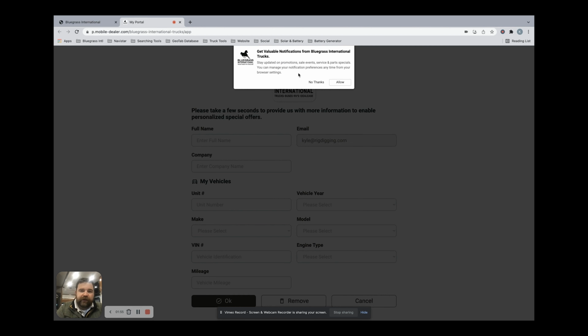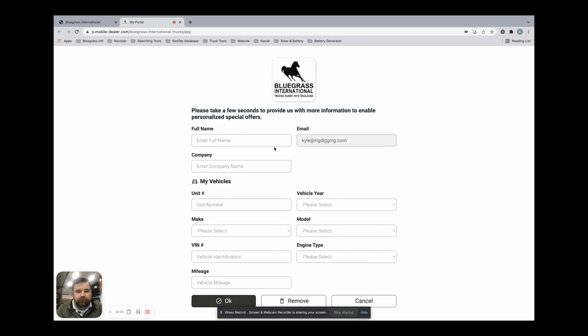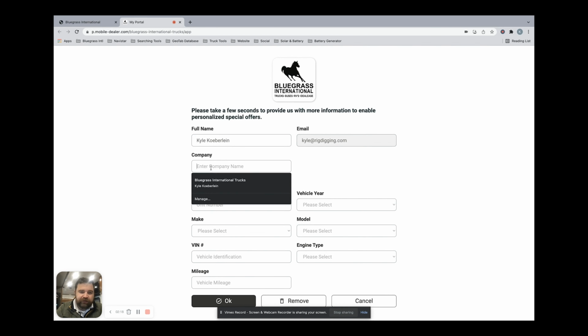And then it'll pop up with get valuable notifications, stay up to date, promotions, sales events. I'm fine with that. I'm going to allow. And then the more information, the better when it comes to our service department staying in contact with you. So I'm going to put in my full information. It auto-populates a lot of stuff, but I'm going to manually put everything in. Bluegrass International Trucks is who I work for. You'd put in your company.